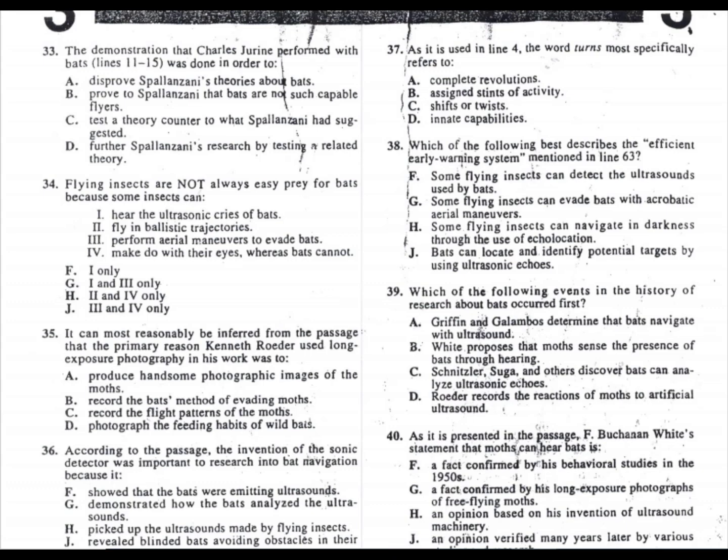Pull out my marker again. So they are able to hear the cries of bats, and 3 aerial maneuvers to evade them. All right. The answer is going to be 1 and 3. That will give you G. If you look over here, aerial maneuvers comes from paragraph number 1. And the ultrasonic cries, that is in that area that we just saw. So the correct answer is G for 34.